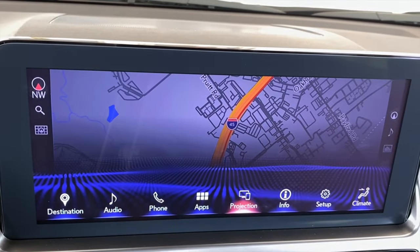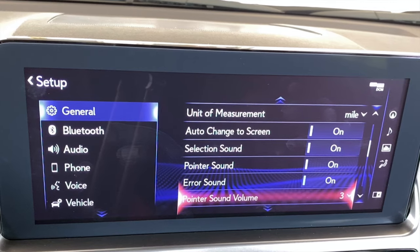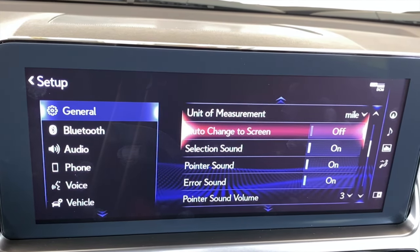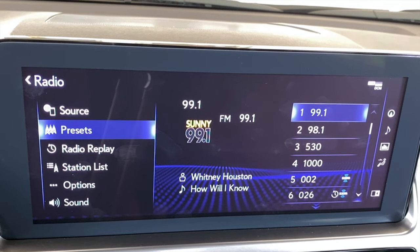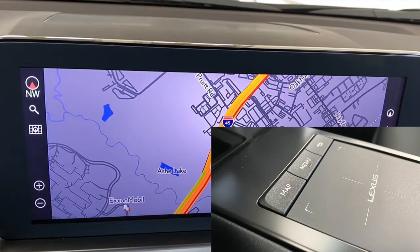If not, come back to setup, come down to auto change to screen, turn the feature off. This time, when you have your audio on, it's going to stay on. And when you're ready to come back to the map, simply push the map button.